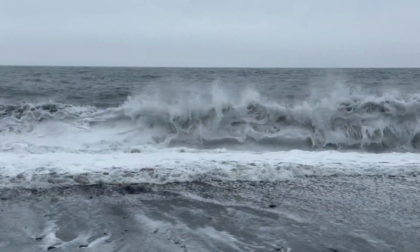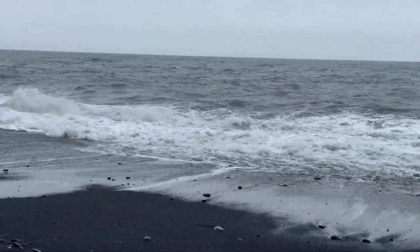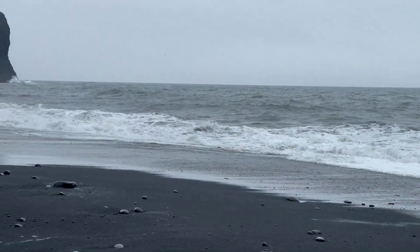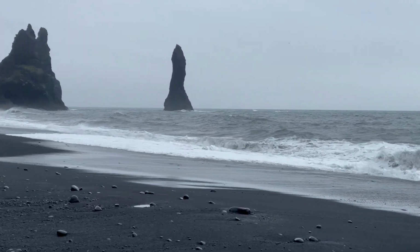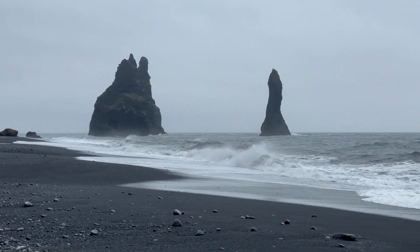The weather was not perfect the day we visited. Very windy and very cold. Look at the waves and you can tell how windy it was. I tried to fly my drone but did not succeed.